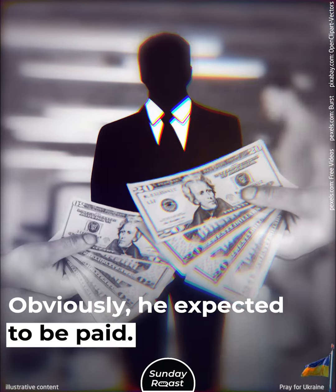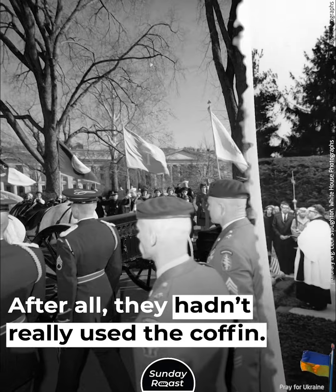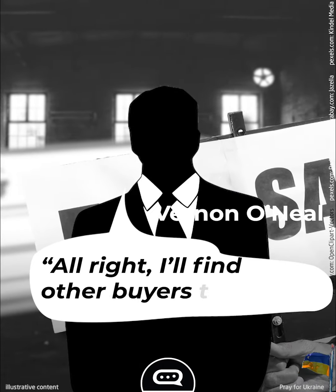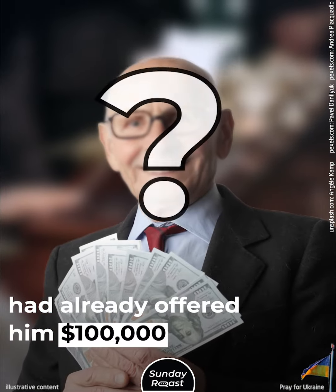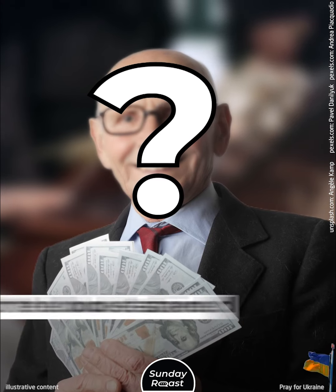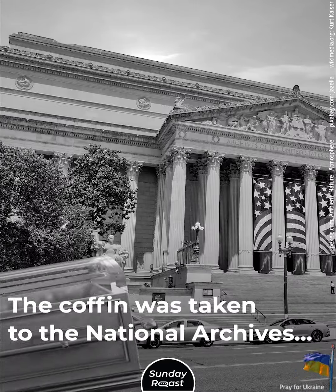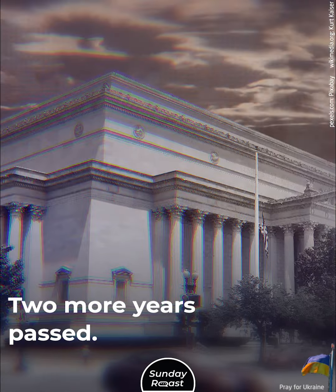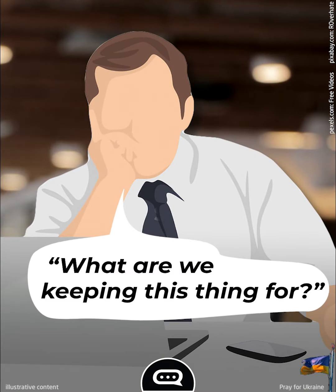Obviously, he expected to be paid, but the government said the price was excessive. After all, they hadn't really used the coffin. "All right," said O'Neill, "I'll find other buyers then." Some morbid collectors had already offered him $100,000 for the blood-stained casket. Jacqueline was shocked. The government immediately paid up. The coffin was taken to the National Archives and seemingly forgotten. 2 more years passed. Then someone apparently said, "What are we keeping this thing for?"